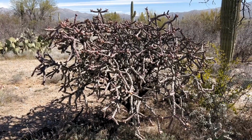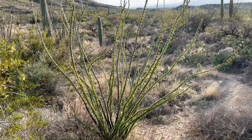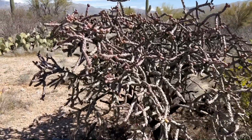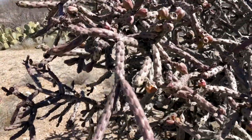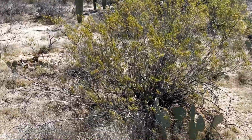Very creative. This particular plant here is the ocotillo, another lovely desert plant. And I can't recall if this is the pencil cholla or the cane cholla. This is the creosote bush.